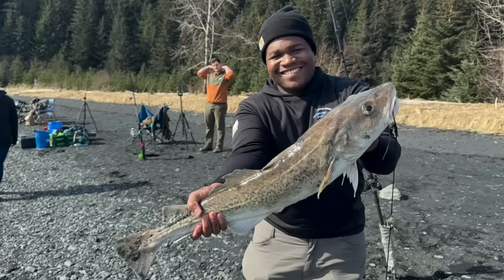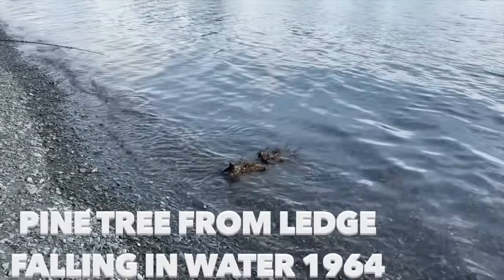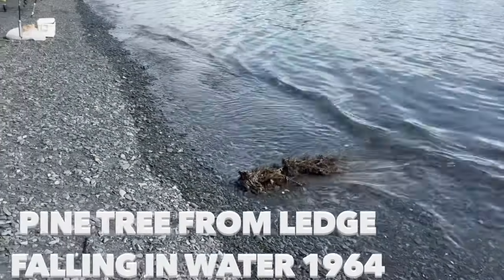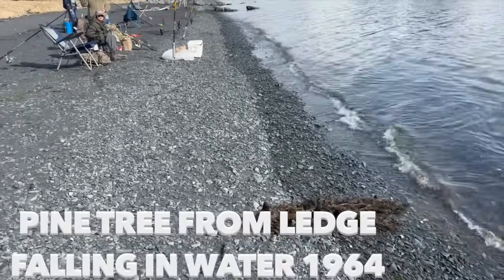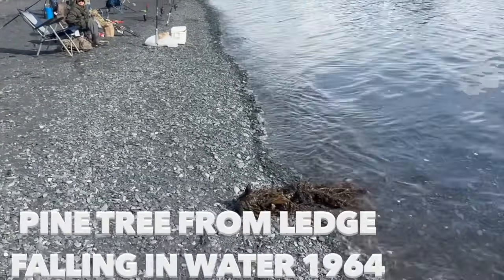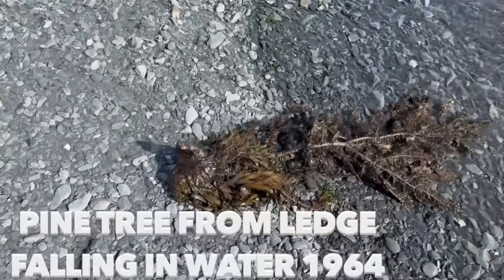Cool. Wonder what it looks like it's fighting. What did you catch? You guys hungry? You got a tree. How in the world did you catch a tree at the bottom of the ocean? You fight for that for nothing. That's where that ledge fell in the water. Oh, my goodness.